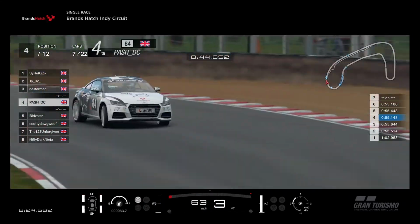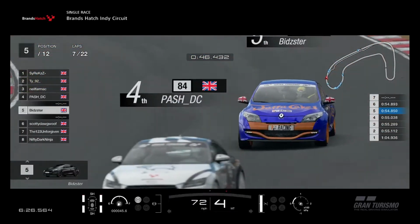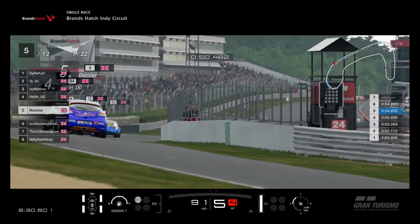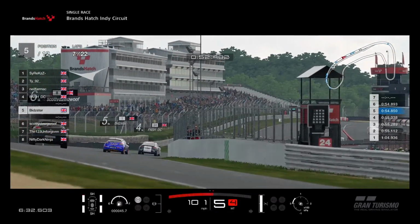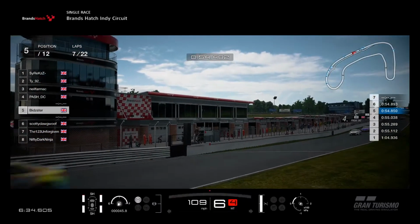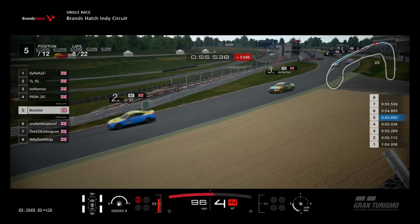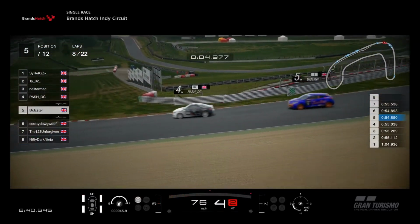The Audi will get a good grip out of this corner. It'll pull a little bit of a gap there. You can see the little bit of a gap that Pash just pulled there. And now Bidster will claw that gap back in the draft with the more top end speed of the McGann. But again, not close enough yet to have a go. Pash still holds on to his position and holds on to the 4th place.